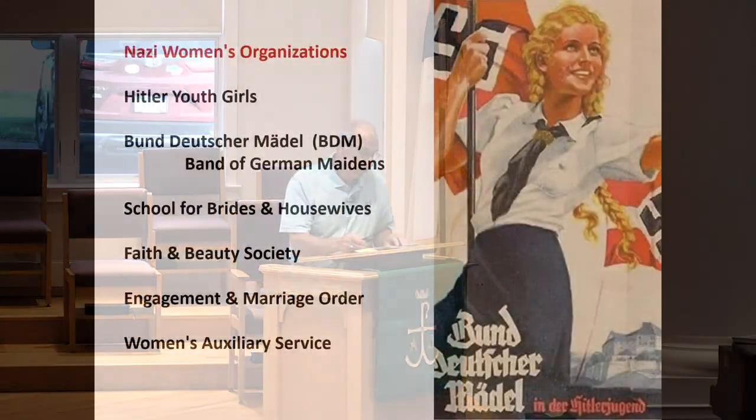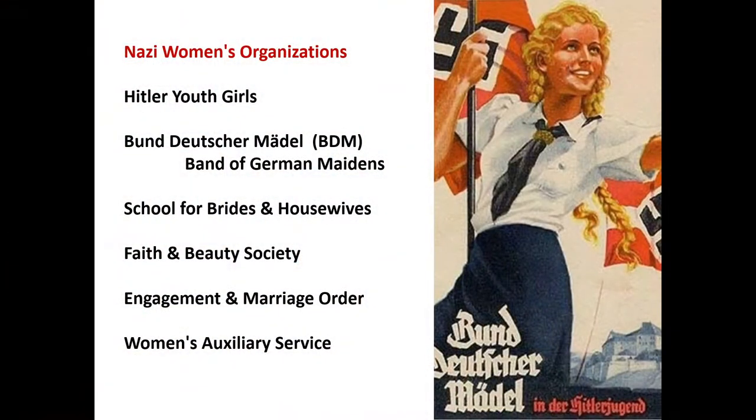There were a number of women's organizations. There's a few there. The BDM was a league for German girls, or the Band of German Mothers. It was the girls' wing of the Nazi Party. Youth joined these different organizations. It was the only legal female youth organization in Nazi Germany at the time.